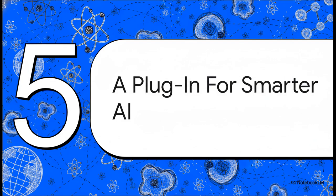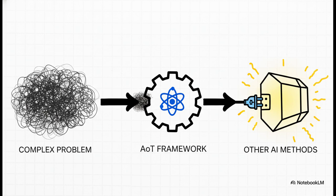And this leads us to an even bigger idea, really. Atom of Thoughts isn't just some standalone trick. It's something that could make the entire AI ecosystem smarter. That's because AOT can basically act as a pre-processing step. It can take a really complex problem, use its decompose and contract method to simplify it down to an atomic question, and then just hand that much cleaner problem off to other AI methods. It's like a plugin that makes whatever it connects to better.